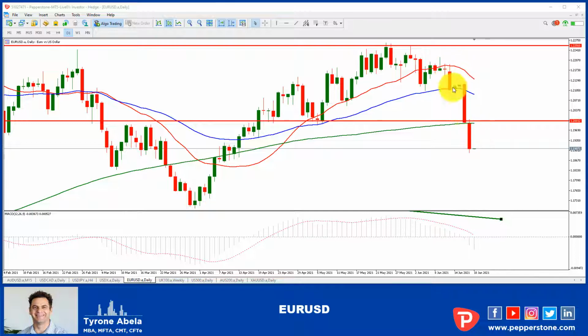The rest of it, well, once it broke the 120, the 120 was a target, the 200 moving average was a target. All this was a bonus if you traded it. My personal thought was the 120 target was the main thing that we were aiming for. It got there extraordinarily quick.